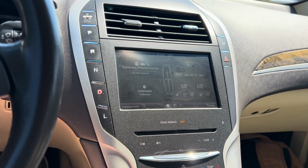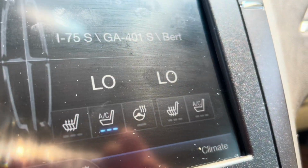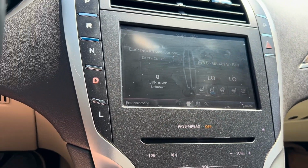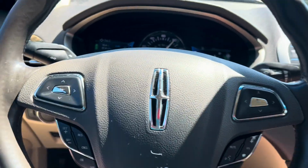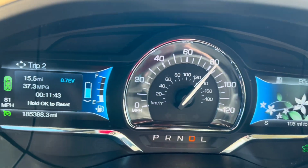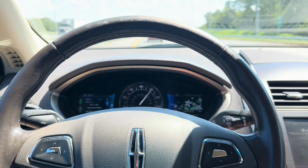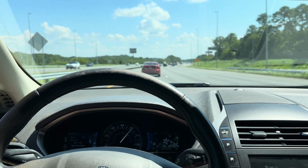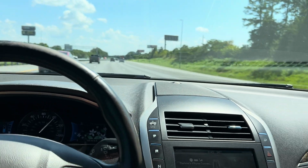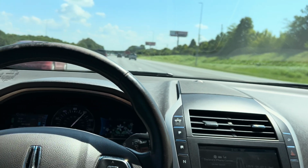Not only does it have a lot of features built into that infotainment system, like, you know, I've got my heated seats, heated steering wheel, cooled seats. That Sync system does a lot of magic to be 9 years old. Currently getting about 37.4 miles to the gallon with the cruise set on about 80. I think I got an 81. About to have to tap the brakes here. I'll change lanes. Air freezing cold. God, this car's got cold air. I love it. But she's smooth.